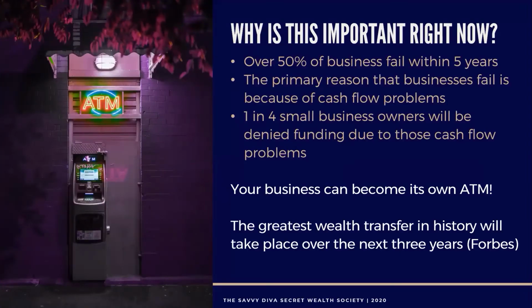All right, so why is all of this important? So over 50% of businesses fail in the first 5 years. And the primary reason why is because they have cash flow problems. If you don't have cash flow, you can't run your business effectively because what you're going to end up doing is tapping out your personal resources, and we don't want that. 1 in 4 small business owners will be denied funding due to those cash flow problems. If you're not making money and you haven't built business credit, what else do they have to go on to get you approved for funding? You've got to show that you are legitimate, and this is the way to do that.